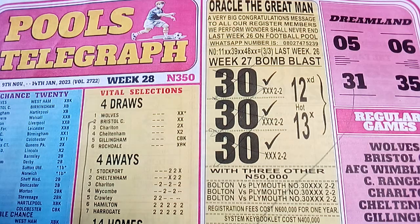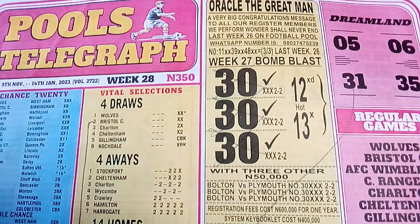And that brings us to what we have for this particular episode, which is the paper preview video. And you know, we flip through the pages of the paper as we usually do.